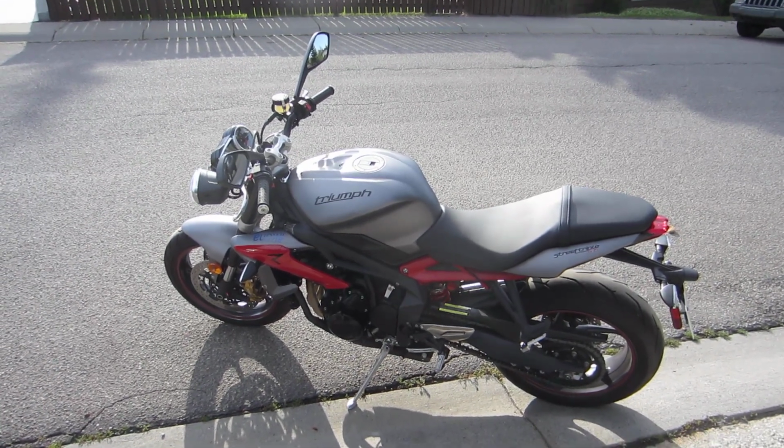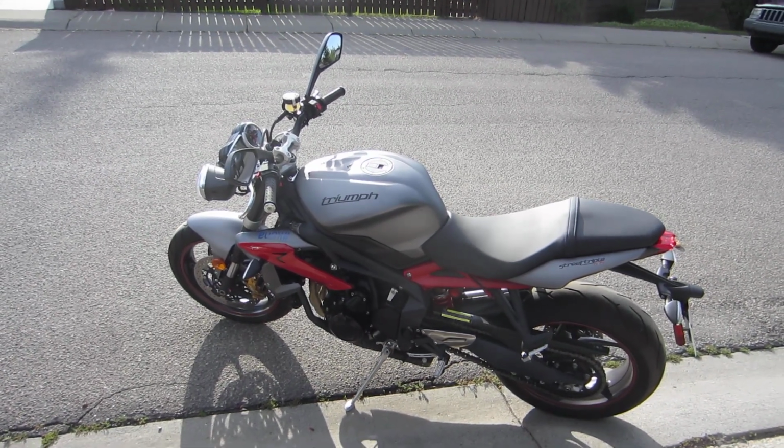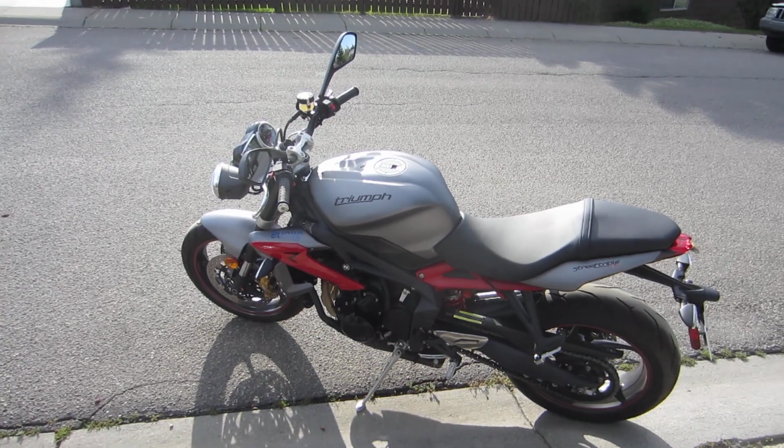I'm going to get one more ride in it before it goes back to its owner. I just love it so much. You don't want to ride it too much, though, because then you're mortgaging the house and forsaking babies so you can have one.